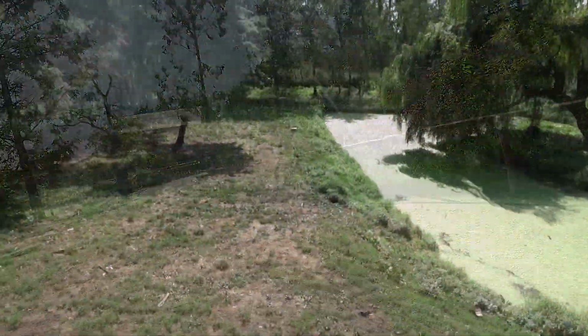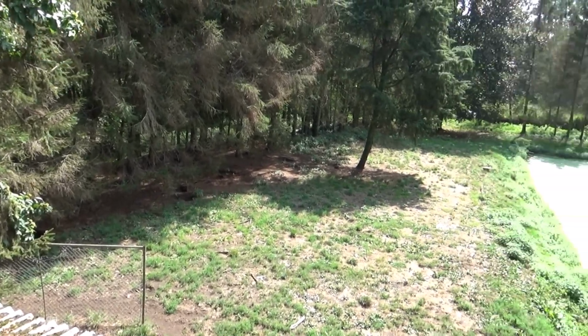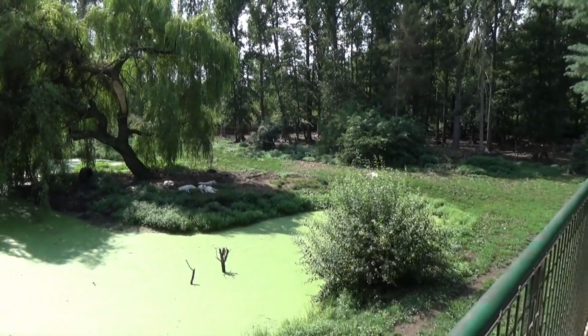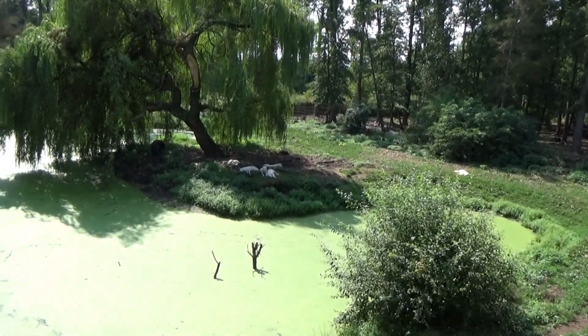So we're gonna move on to the next zoo, the last one for this video, and that's gonna be Pakawi Park. And this is it. They have got a pretty large, pretty nice enclosure, I will say. I'll credit where credit is due. This is definitely one of the better enclosures in Pakawi.